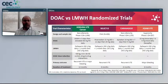And obviously, we had a lot of data comparing the different direct oral anticoagulants to warfarin for DVT and PE, not specifically in the setting of cancer, but it was only in 2018 that we had the first trial comparing a DOAC, edoxaban, to low molecular weight heparin, dalteparin, in that setting. And that's the Hokusai VTE Cancer trial that you're seeing on your left-hand side. So it was a large non-inferiority open-label randomized controlled trial comparing a DOAC to low molecular weight heparin and following patients for 12 months. A month after, in JCO, the SELECT-D trial, a much more modest sample size, compared rivaroxaban at the PE and DVT dosing.